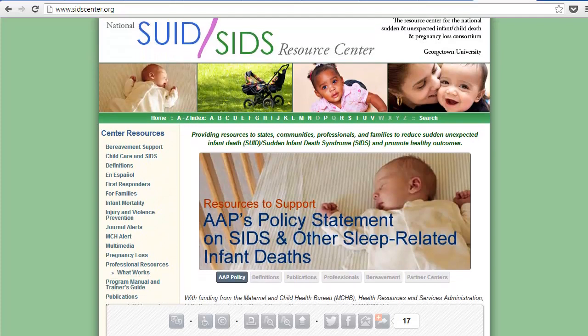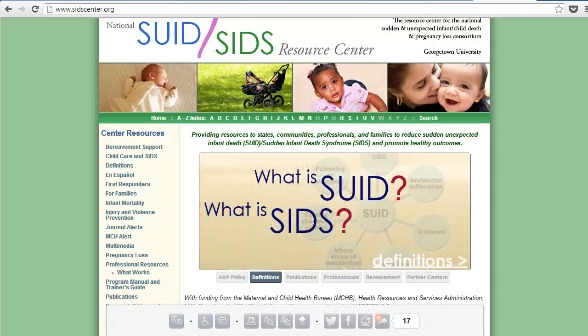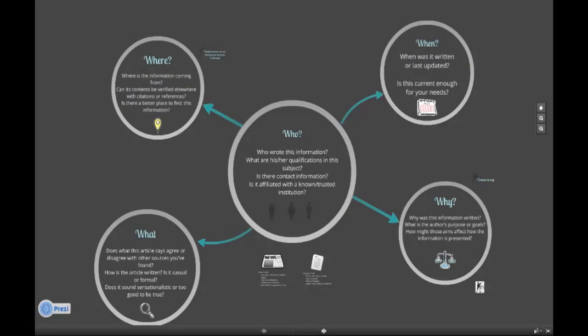It's another national nonprofit organization that will presumably provide plenty of up-to-date information. So even if you decide you don't want to use a particular source, if they have references or links to other websites, that might be a great place to find more information as well. When searching for information on a subject, remember to think about the who, what, when, where, and why of each source, and don't be afraid to do a little sleuthing to find the answers.